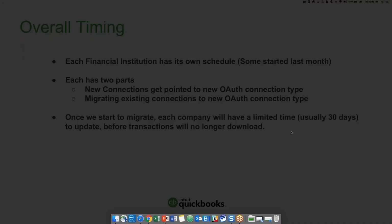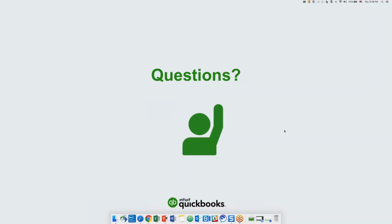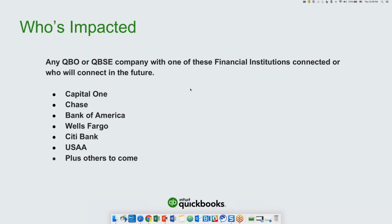Okay, so that's going to take a lot of pain out of the bank connections for at least that list of banks there, which was probably 50% of all of our connections, so that's going to be huge for us as we move over. Somewhere in that range. I don't know the exact number, but it's somewhere in the range of 50%.